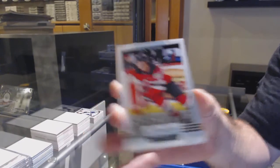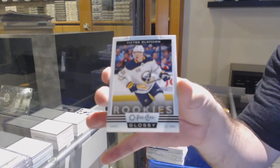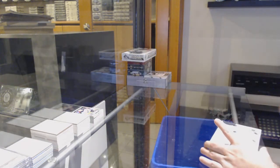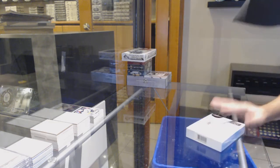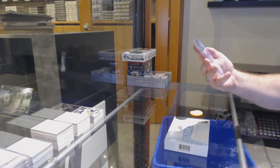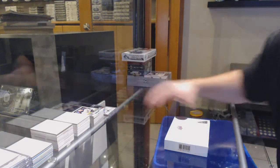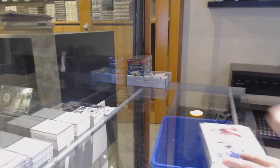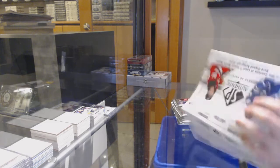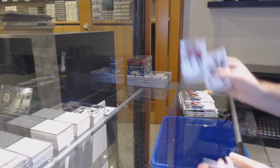Canvas of Zuccarello for the Minnesota Wild. And a marquee rookie for the Hawks, Kirby Dach. Come on, you. We've got a glossy of Jack Hughes, New Jersey. Glossy gold, Kappo Kakko for the Rangers. And a Victor Olofsson for the Buffalo Sabres. All right, on to the clear cuts. We've got for the Devils, Michael McLeod.